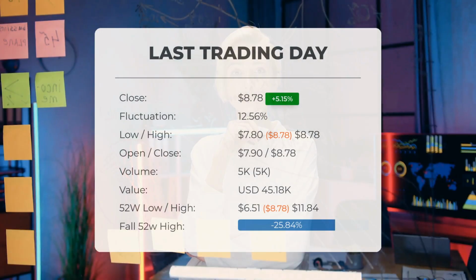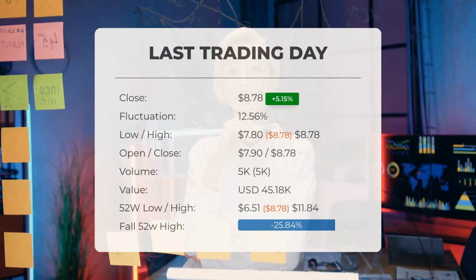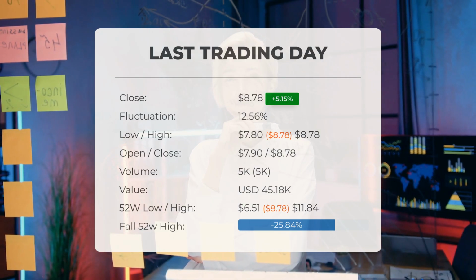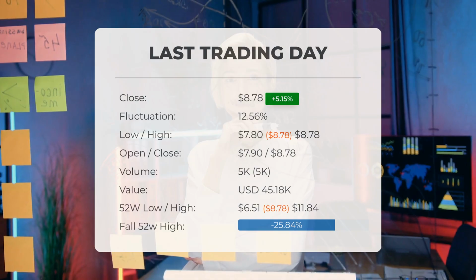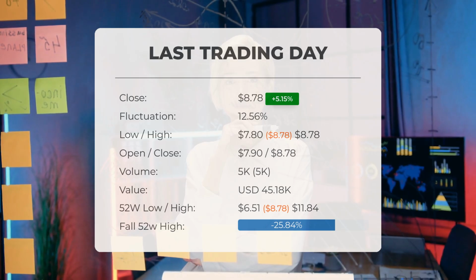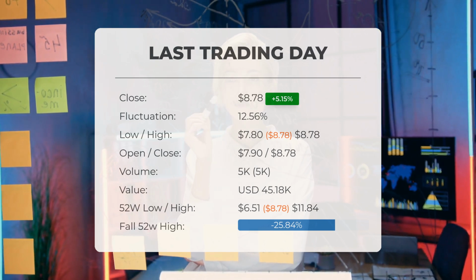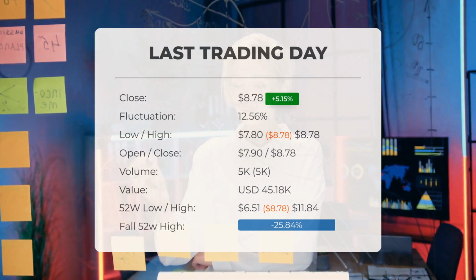Our latest daily update for Addex Therapeutics highlights significant movements in Addex Therapeutics Ltd. stock price on Thursday, with a fluctuation of 12.56% between high and low. On the last trading day, which was Thursday, the 11th of September 2025, the Addex Therapeutics Ltd. stock price increased by 5.15%, rising from $8.35 to $8.78. During this trading day, the stock experienced a fluctuation of 12.56%, with a low of $7.80 and a high of $8.78. Over the past 2 weeks, there has been an overall gain of 11.14%.